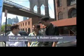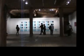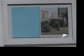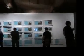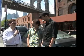Thijs Groot Wasink is here on the left, and then Ruben Lundgren here to the far left. And we just saw them give a presentation about their work. Their work is part of the Martin Parr exhibition here. It's kind of unusual. They're displaying the pages of the book itself rather than, for example, a print. Was that a decision you guys made, or how did that come about?